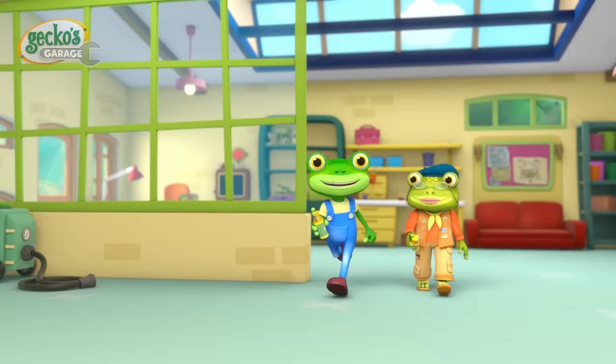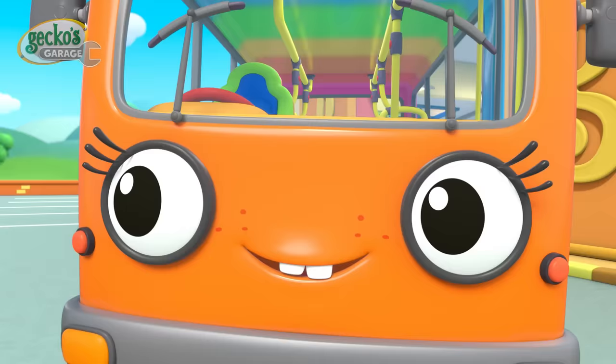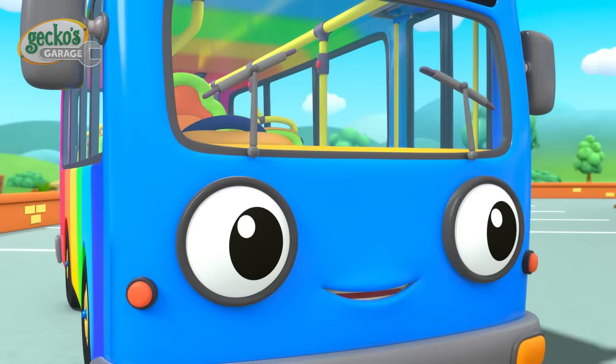Now your wipers are fixed. It's time for a treat! We'll respray you colours that look really neat! From messy mayhem to masterpieces! A pair of perfect paint jobs!